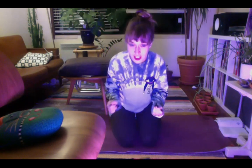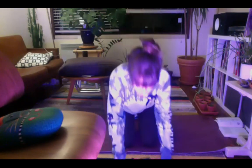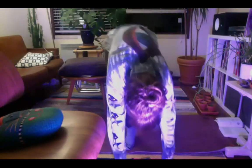So if you do have a chair nearby, you don't need a chair. But I feel like since we are mostly all at home, people do have these kind of things around. So I'm going to use this chair here.